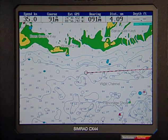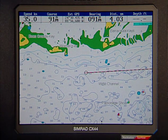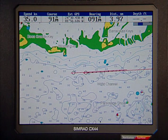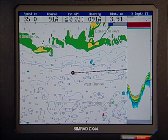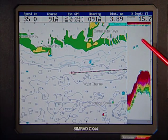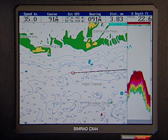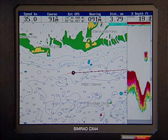We're running along the south side of the Keys at 35 knots. We want to keep an eye on the echo sounder, and we can do that, as we showed you earlier, with just a short touch on the chart plotter key, and it opens up an echo sounder window. In this case, the second press will give us 200 kilohertz right here. Now, what we're doing is we're running out where we're going to fish for the day, but in the meantime, we're looking for structures. We're looking for holes and lumps, and we may see something right there.